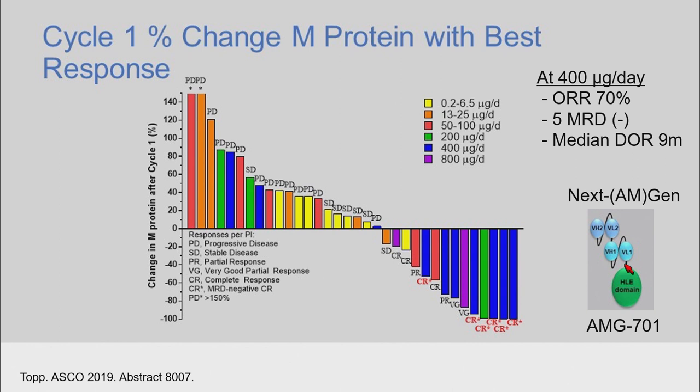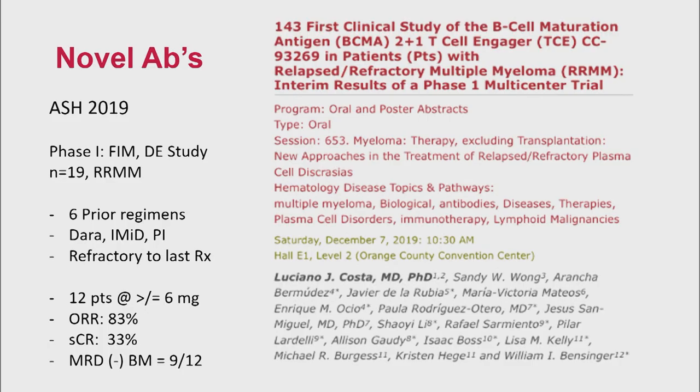But if this does work, then maybe they'll give it to all of us so we can have it in our clinics. Now, my favorite abstract at ASH is actually this one from Celgene. And this is also another BCMA bispecific drug. It's a standard antibody with an Fc component, so it has a long half-life that can be given once a week. But it has two binding domains to BCMA on one arm and a binding domain to CD3 on the other arm.